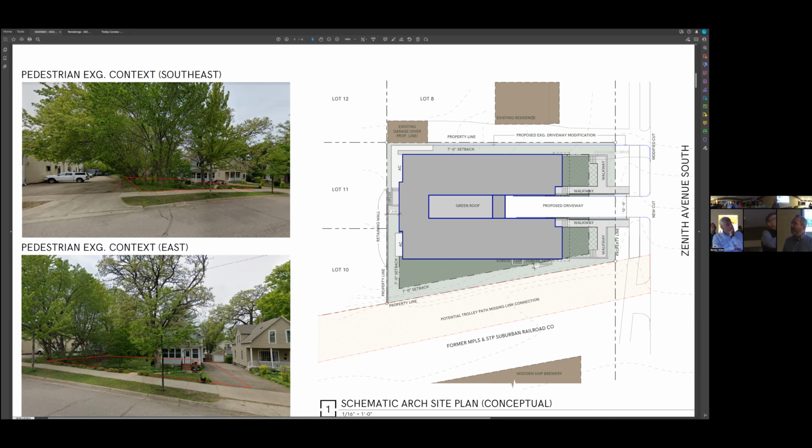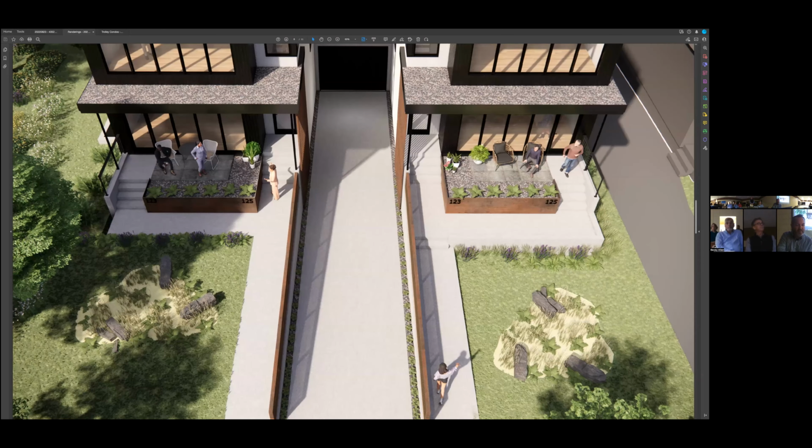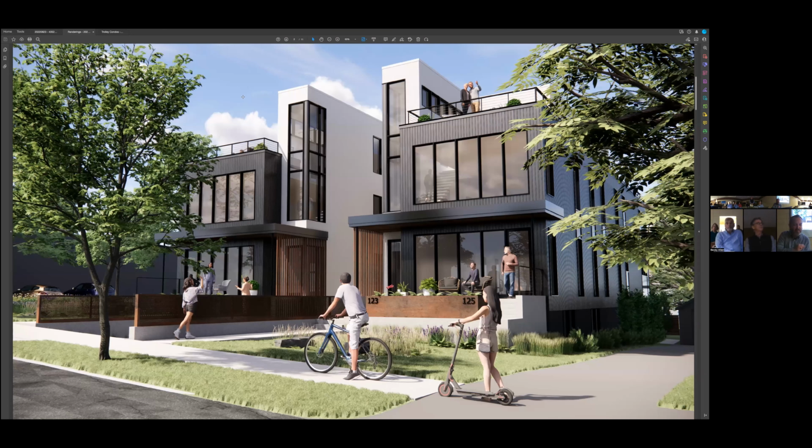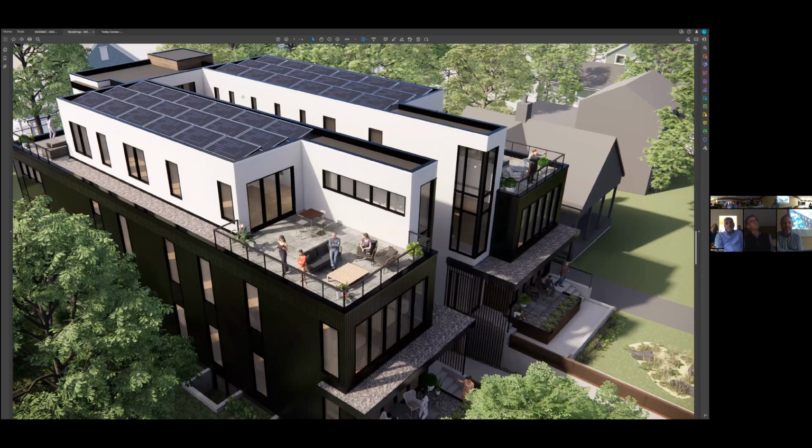Can you put up the perspective rendering from the southeast, the 45 degree rendering you had? From the southeast, yes. Are you talking about this one? No, keep going. Right here? No, there was a 45 degree one, the one I had. Okay. Yes, there. I know that what I'm about to say is probably considered irrelevant by zoning people.